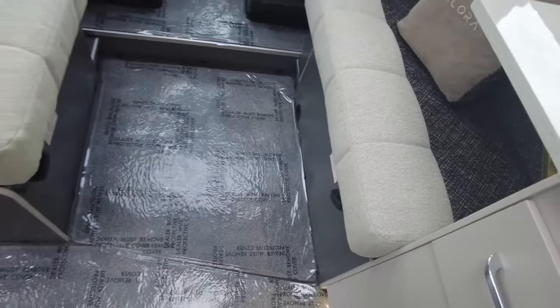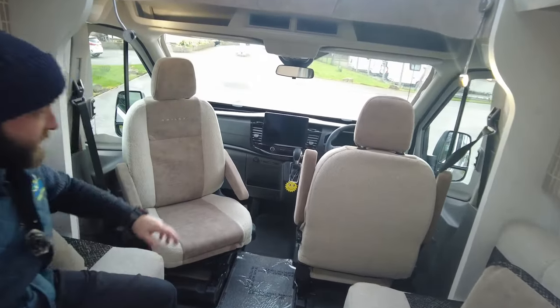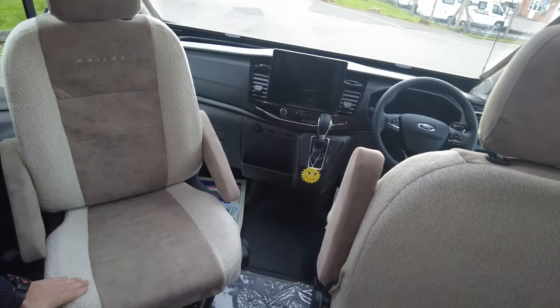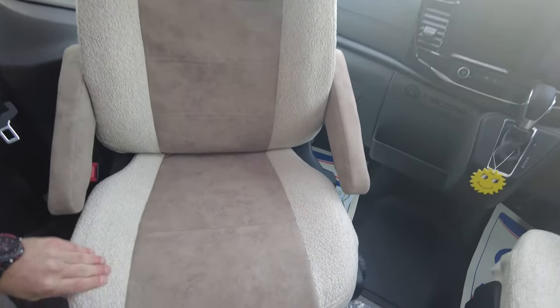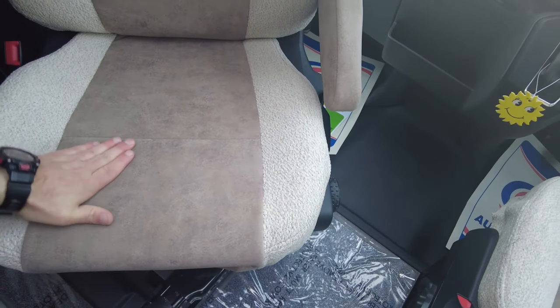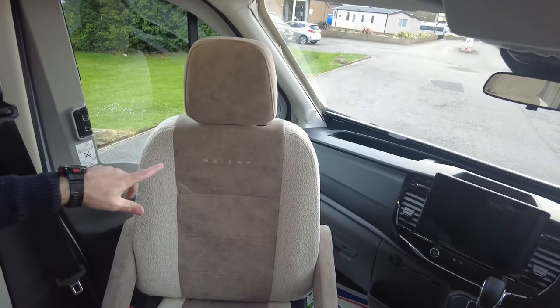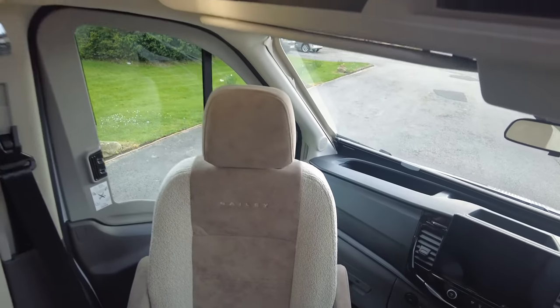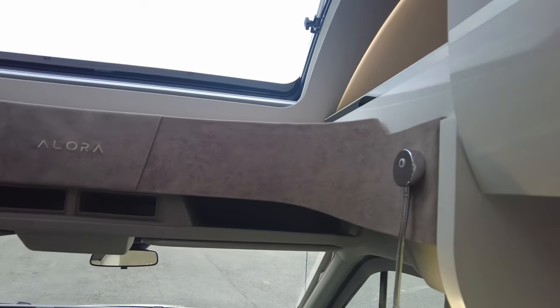So let's just shut that because it's a bit breezy today. So coming into the cab area, these are both captain's chairs. And again, this is where I think they're just a bit more unique. So with the Alora, you've got this lovely finish. It's a really nice feel. It feels like a suede in the middle. It isn't, but that's what it feels like. You've got the Bailey embossed, and that comes along your top here as well with your Alora branding just below your massive skylight.